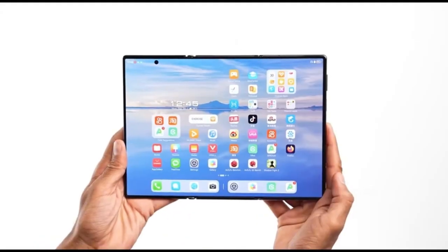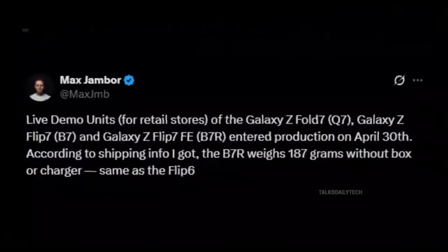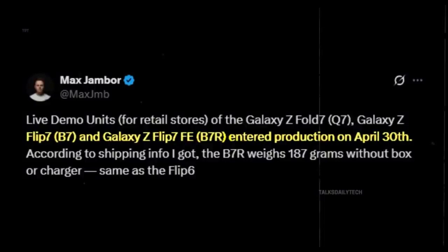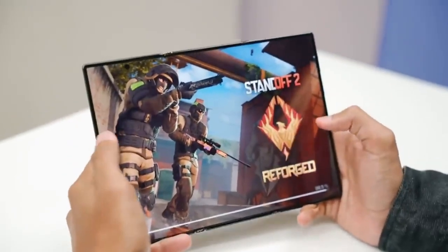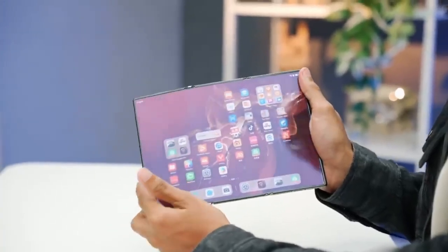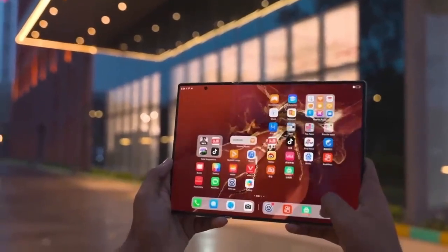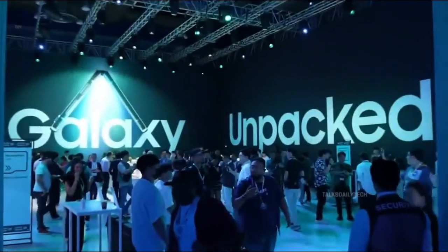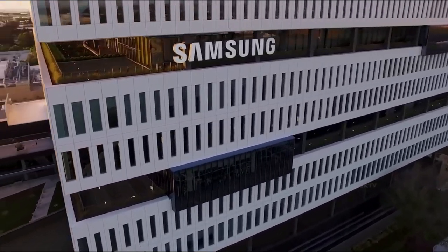In a major leak, insider Max Jambor revealed that live demo units of the Z Fold 7, Z Flip 7 (B7), and Z Flip 7 Fan Edition (B7R) officially entered production on April 30th. That's a strong sign all three might launch together, a rare and thrilling moment for foldable fans. As for the mysterious Galaxy G Fold, there's still no word on whether it has entered production. But Samsung is known for surprise reveals, and many expect the G Fold could be teased at Unpacked with a full reveal coming later in the year.